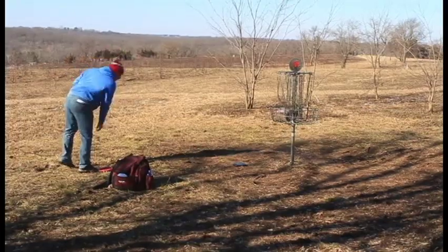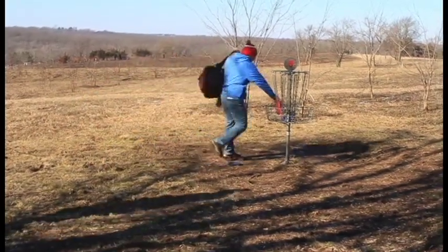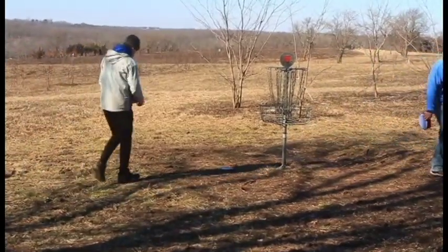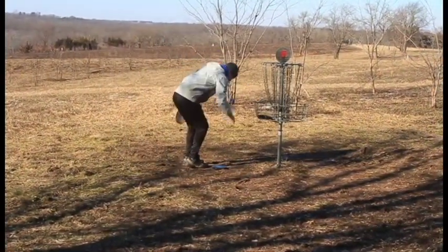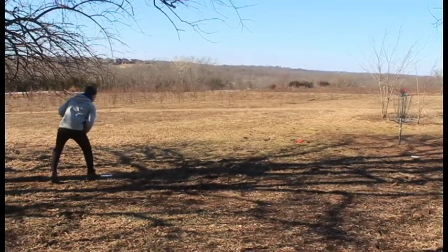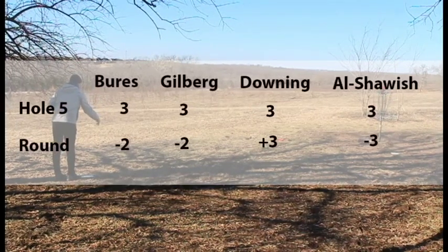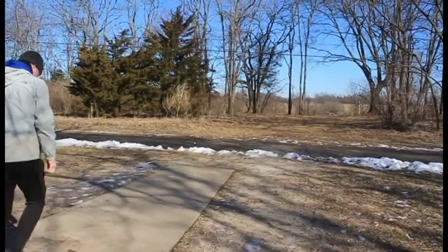As well as Zack too. We'll take the 3. Yep, everyone with a par. We'll move on to hole 6. And here's another look at Peter's putt. Oh, unfortunate miss putt.